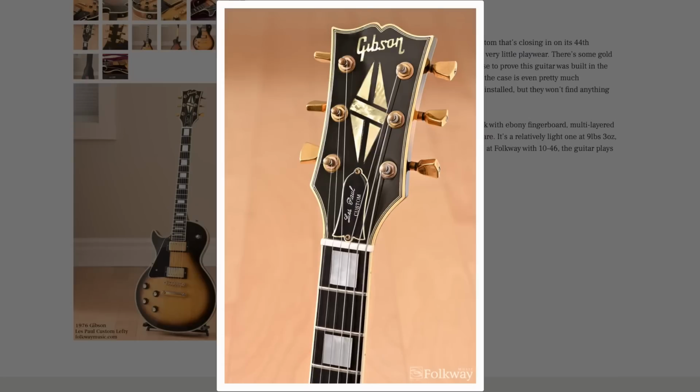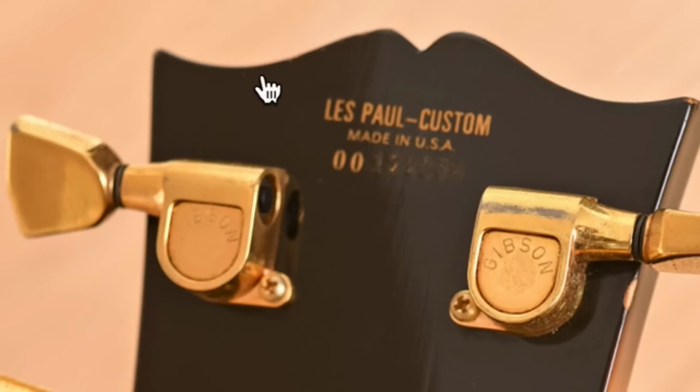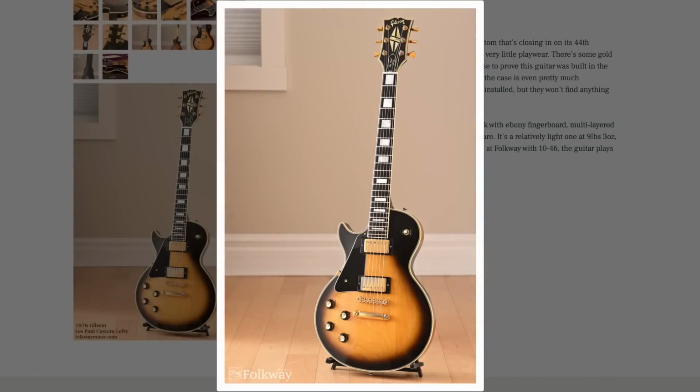Yeah, that's gotta be a Kalamazoo build with a pancake body even. That's kind of an interesting blending of specs. It's hard to tell by looking at the serial number in the decal era years to see if it was Kalamazoo or Nashville made, but judging by the ABR-1 bridge, I'm betting it's Kalamazoo.